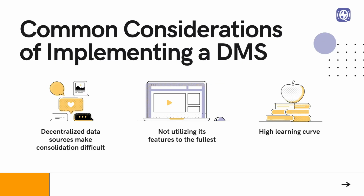You might be wondering, what are some common pitfalls or considerations when it comes to implementing a DMS? Here are a few. Many nonprofits face the issue of decentralized data sources, which can slow down the process of consolidating their data into the DMS. To put it simply, before deciding to implement a DMS, their documents are scattered across many different devices and cloud storage owned by different people.